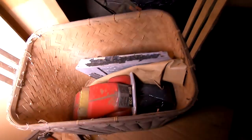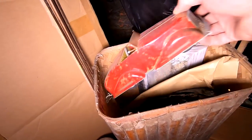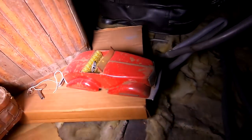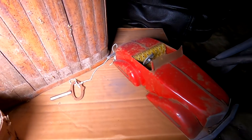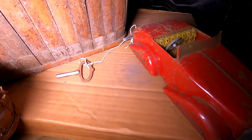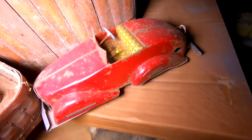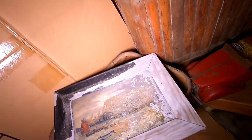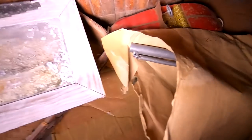Some more toys in here, look. Two secs, let me just grab. Oh wow, look at that. There's an old wind-up toy car there. You even got the key with it. Wow. What else is in here? Manky picture. Oh, look at that.